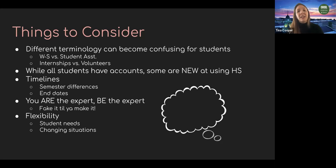If there are big key components missing in a position in Handshake, students are not likely to apply to it, which is a waste of your time in using the system. So make sure that if you do have questions, feel free to become the expert in any area that you feel is going to help you out.